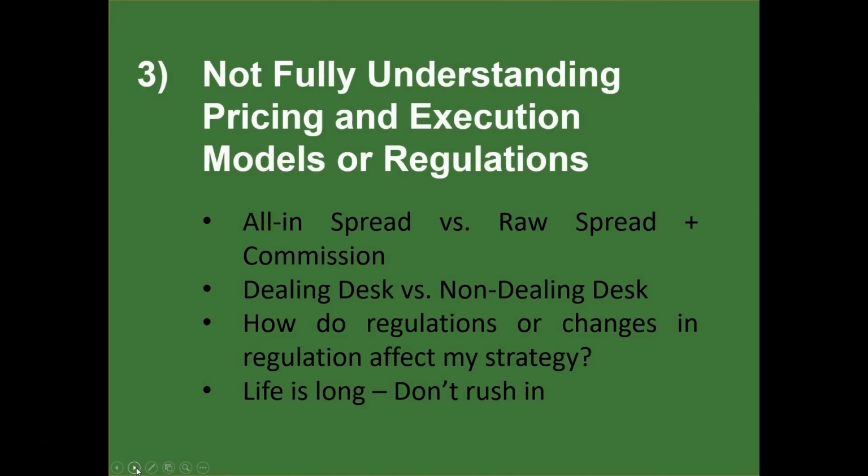The third mistake we see is traders not fully understanding price and execution models or regulations. In the Forex industry, you're not trading on an exchange, so every broker is going to have a different pricing model and execution model. Starting off with the pricing models, you'll either have an all-in spread or a raw spread plus commission. Generally speaking, the all-in spread is the standard account type at the broker.